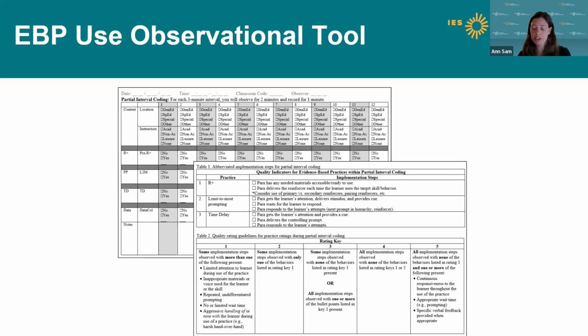And then we wanted a metric for looking at the quality of when these evidence-based practices were used across this 2-hour time span. What was the quality that we were seeing? You can see that on the first page here in the forefront, where you can see the steps of the implementation for the different practices, as well as a 5-point rating scale from very limited use of these implementation steps to 5. So we piloted this in 20 classrooms, and we were able to see variation from those.